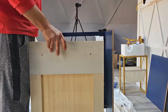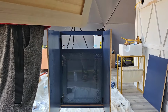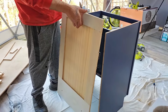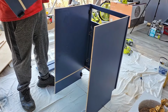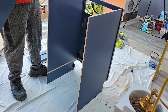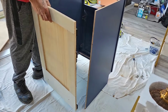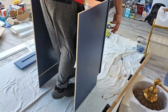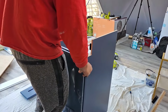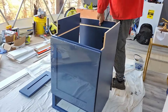That is a beautiful cabinet. Beautiful. You know, the grooves line up at the bottom.